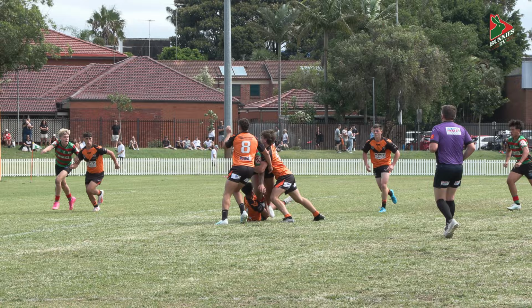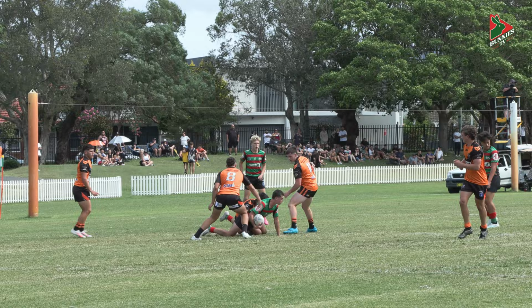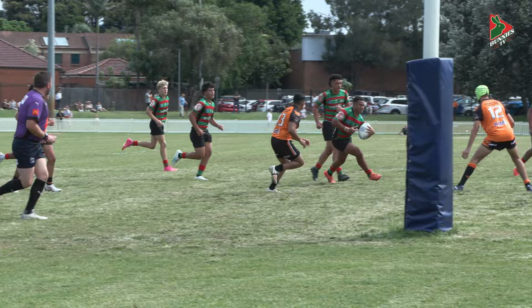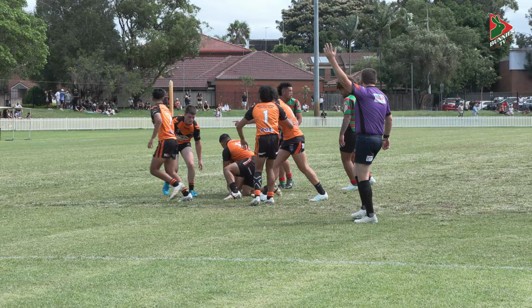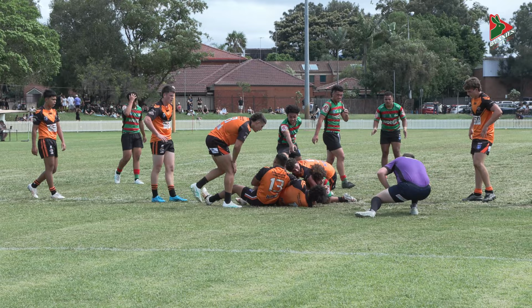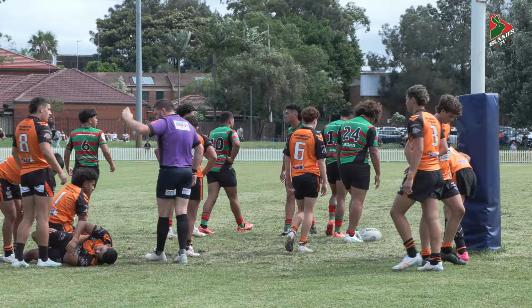Run there, and go the same way. Offload. Still alive. Replay the ball. Took them on. Last tackle. Tries to barge over. He's got a smile on his face. The big number 24 backed himself.